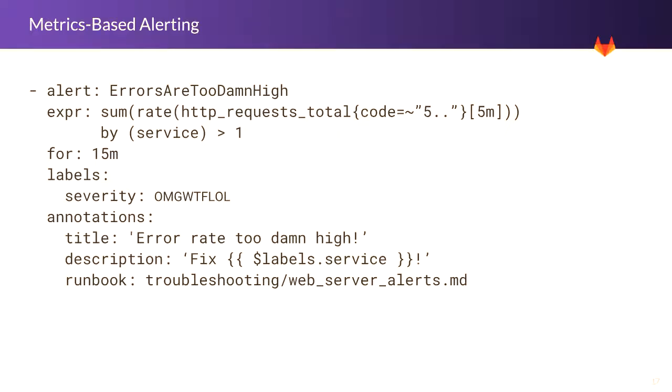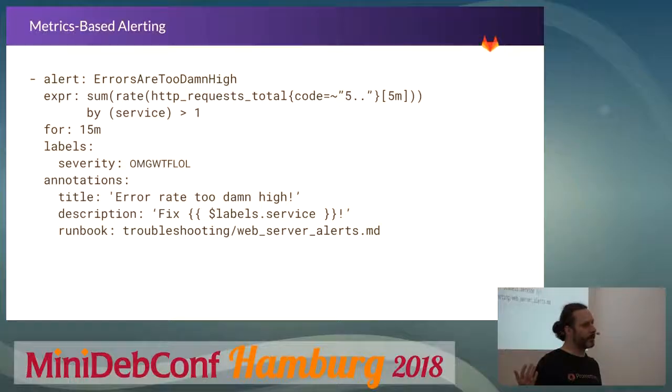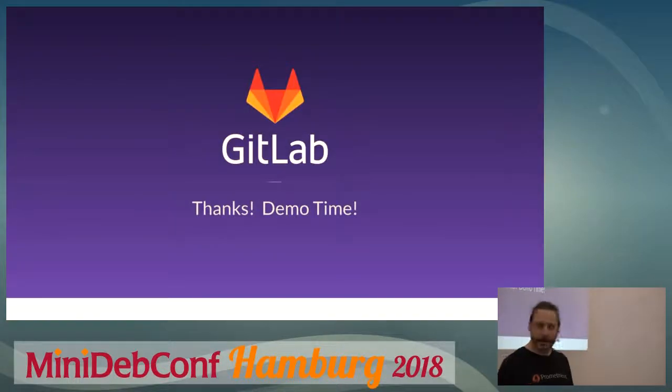And there are even options, so you can slice and dice those labels. So if you have a label on all of your applications called service, you can send that service label through to the message, and you can say, hey, this service is broken. You can include that service label in your alert messages. And that's it. I can go to a demo and Q&A.